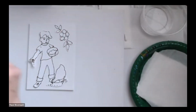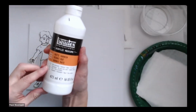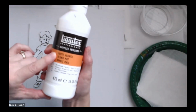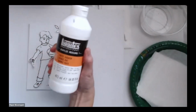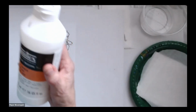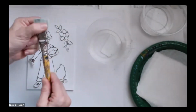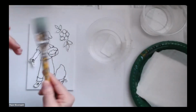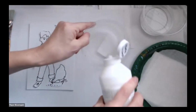The next thing I do is I use, the varnish I use is Liquitex acrylic. It's one of the acrylic mediums, and it's Liquitex. It's the matte varnish is what I use. I have a brush that just looks like this, and I usually keep my varnish brush with my varnish, and I don't really use it for anything else because they get gummed up pretty good.